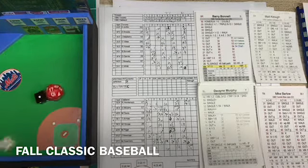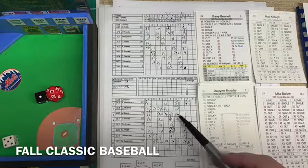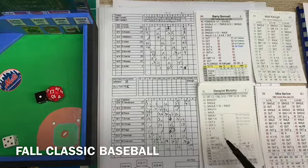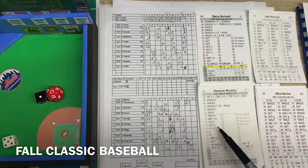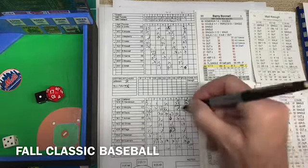Here's a pitch. Oh, and that was, let me see, wait a second, 1, 2, 3, 4, 5, 6, 7, 8, 9. No, he's still good. That's a 15, which will be an out. What kind of an out? It's a fly ball to left field. And runner at third base advances on a 5. Holds on a 5. Otherwise, it's a sacrifice fly.